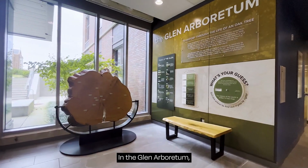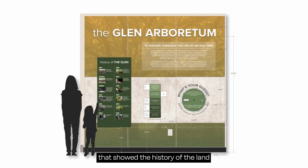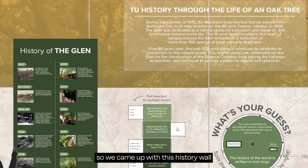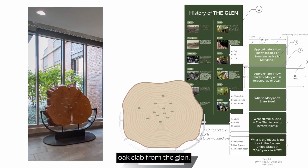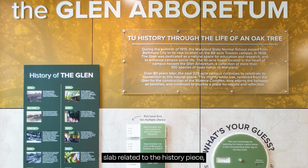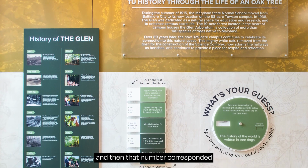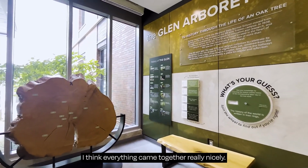In the Glen Arboretum, they wanted to have an interactive display that showed the history of the land surrounding the building. So we came up with this history wall through the life of an oak tree. So everything sort of related back to this oak slab from the Glen. The cool part of it was the rings on the actual wood slab related to the history piece, which was kind of cool. So you could walk over, you could see a number, and then that number corresponded with something on the history board. I think everything came together really nicely.